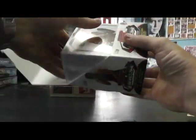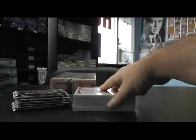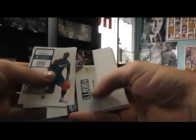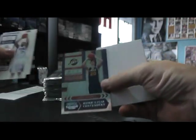Here we go. 2011 finest. Alright, here we go, man. 2010-11 Panini contender patches. We have dual insert Derek Favors, Brook Lopez. Then we have Gordon Hayward.